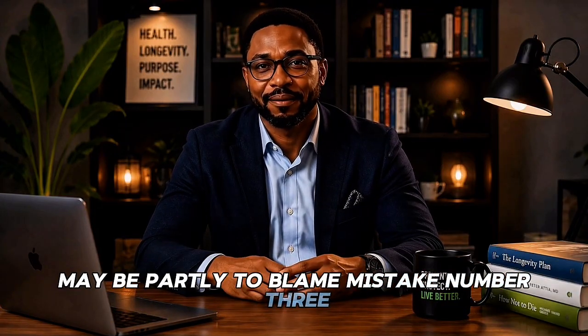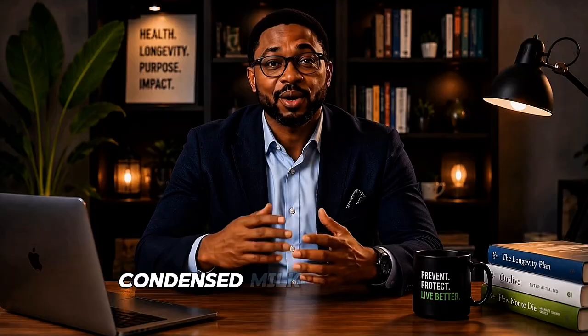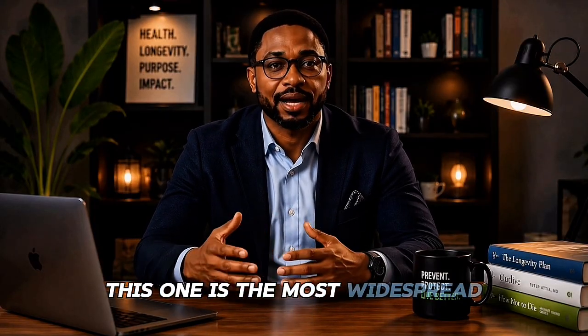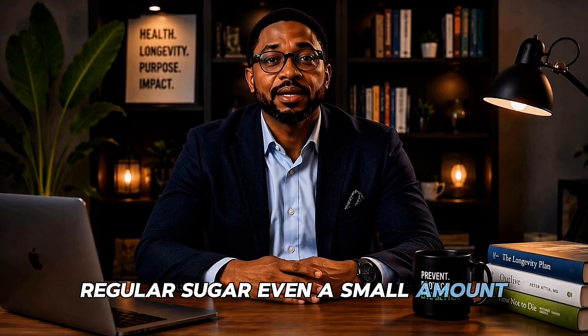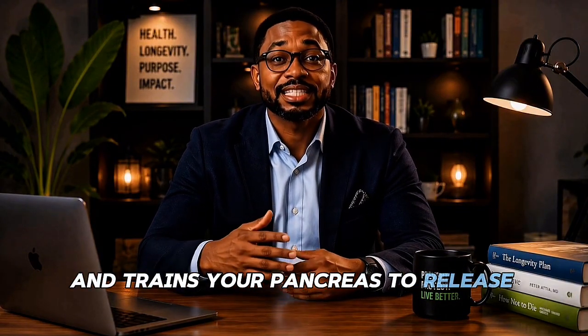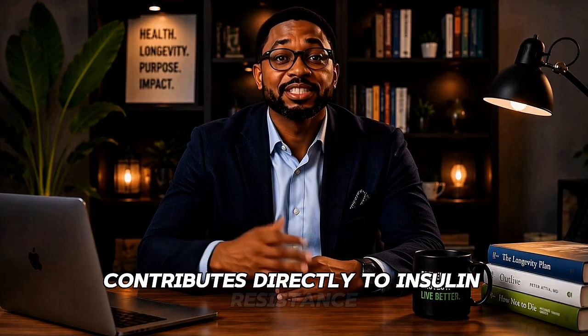Mistake number 3. Adding sugar, sweetened creamer, condensed milk, or artificial sweeteners. This one is the most widespread, and its consequences are the most quietly damaging. Regular sugar, even a small amount, triggers an immediate blood sugar spike and trains your pancreas to release insulin reactively, which over time contributes directly to insulin resistance.